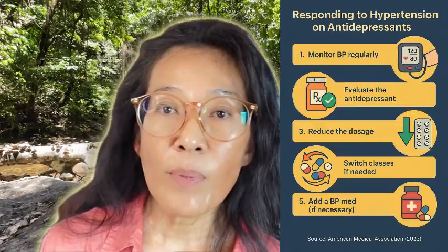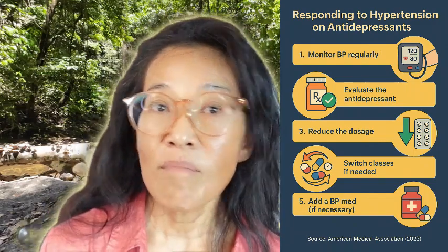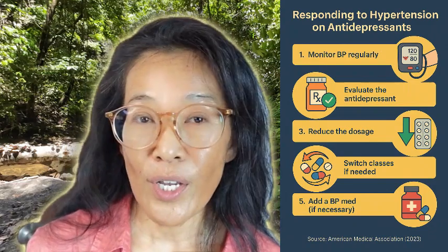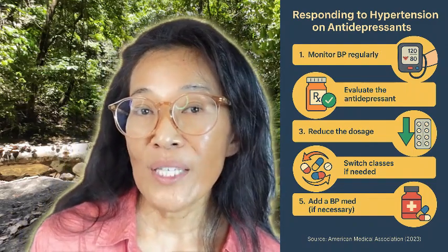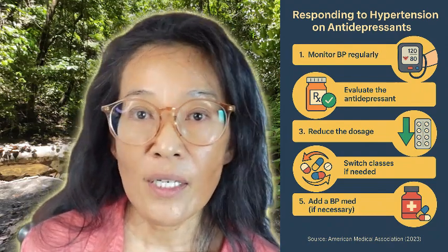What happens if you develop high blood pressure on these antidepressants? When a patient develops high blood pressure after starting an antidepressant, the first recommendation is to assess whether the medication is contributing to that change in blood pressure. Here's a typical step-by-step approach that clinicians will follow. Number one: monitor your blood pressure regularly. If your blood pressure rises after starting or adjusting your antidepressant, your provider will likely monitor it over several visits. This is why a follow-up visit is super important when you're on antidepressants.